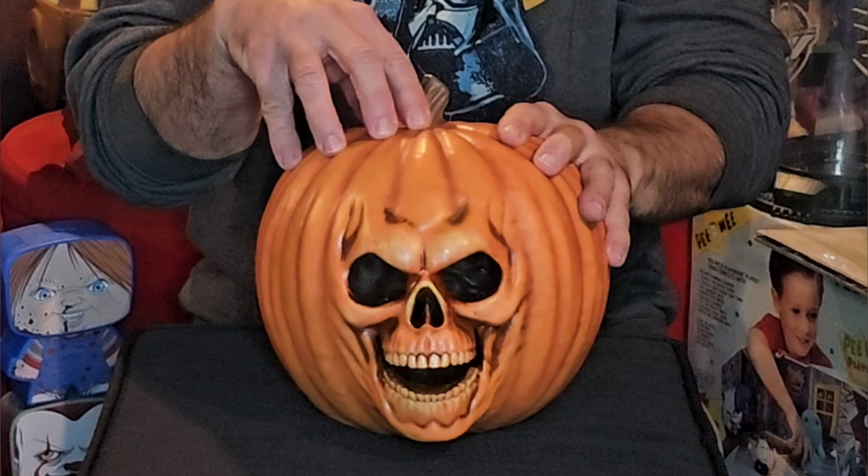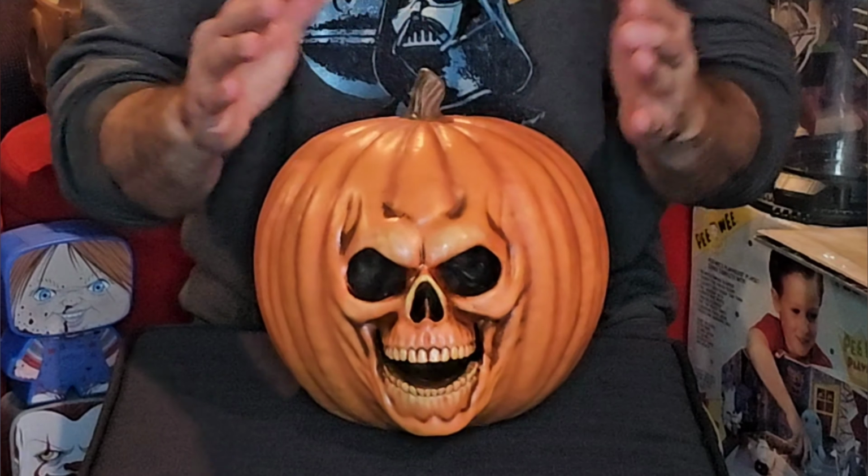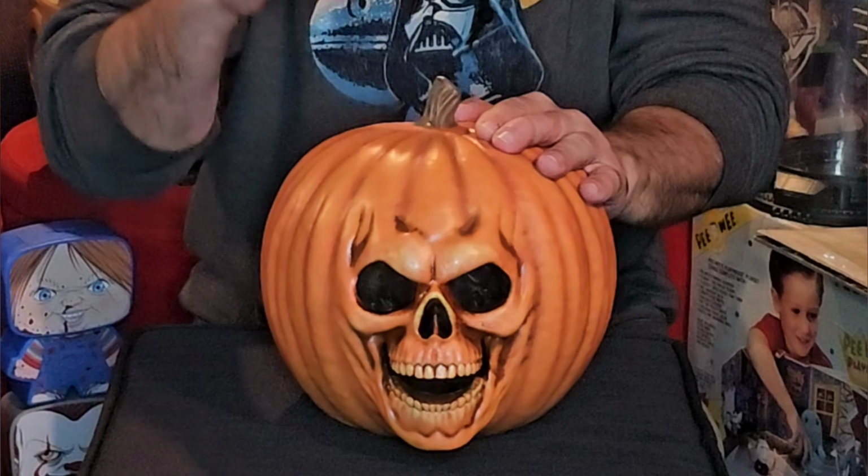Okay, the first item I have here to add to my collection is the pumpkin from Halloween 2. This is from the movie poster. This is super cool. I love it. It says Halloween 2 on the back. The detail is fantastic. The skull of the pumpkin. When I found out that they had this at Spirit Halloween, I had to rush to find it. The first time I went to Spirit Halloween, they didn't have it. So I thought I was going to have to find it online. But unfortunately, they're sold out online. Luckily, I went back later on in the month and Spirit Halloween had one left. I managed to pick it up.